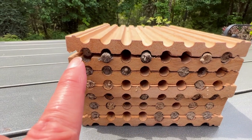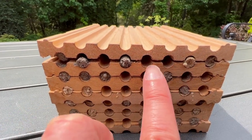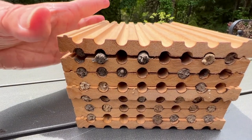I open up the nesting block and I show you inside what your baby bees are doing from 1 week, a couple weeks later, so you can see the growth of how they go from tiny larva into a cocoon. It's pretty cool. You can see here, we have a plug, a plug, a plug, and then these three cells don't have plugs. So let's see what's going on inside.